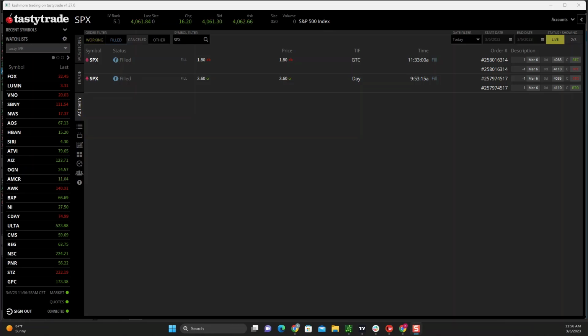Here is a quick trade recap of the 0 days to expiration SPX call credit spread that was taken today in the Small Account Mastery. And we'll go ahead and break it down. So before I talk about the setup, let's talk about what it is I did, or that we did, I guess is what I should say.